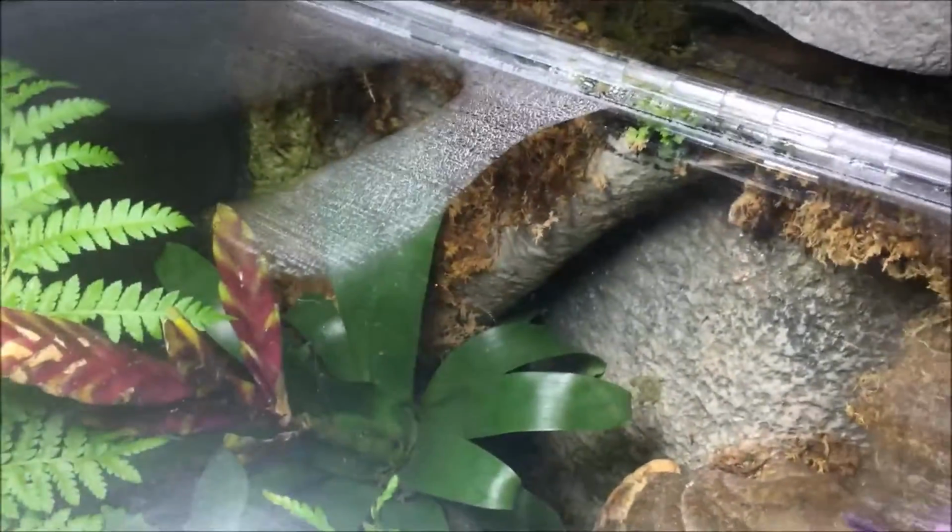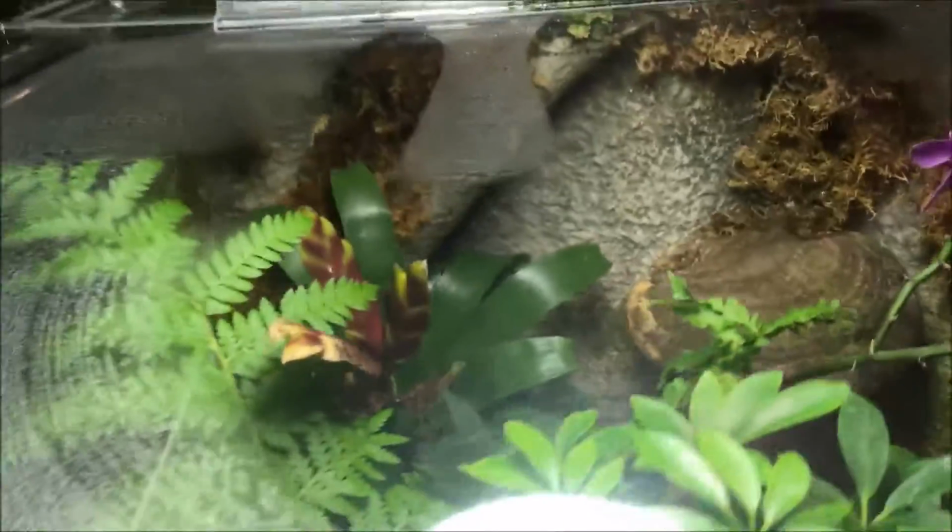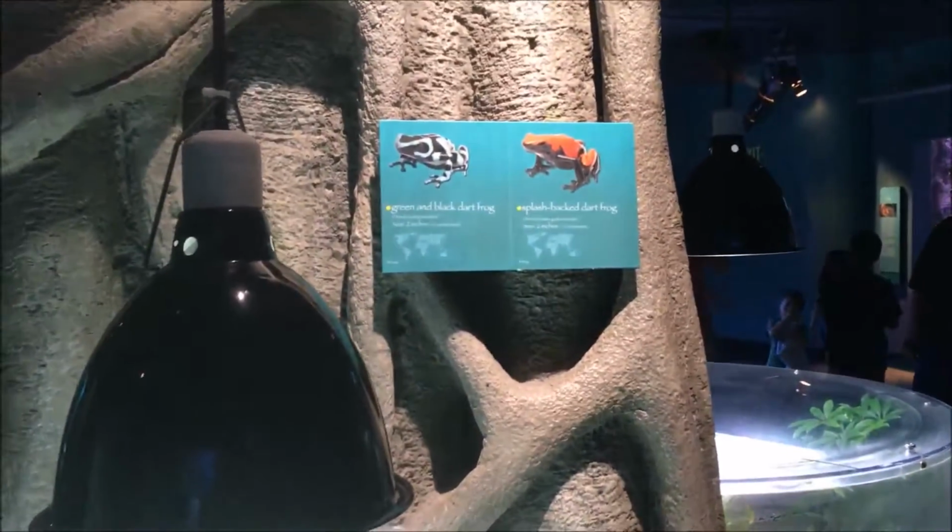I'm gonna look from above. It seemed to work with the last one. Who's gonna be first? I found it! You did? I found that one! You found the green and black dart frog? Where? It's super small and hard to see. See him down here? Oh, I think I do see him. He's hard to see through the glass. Camera can't believe it.